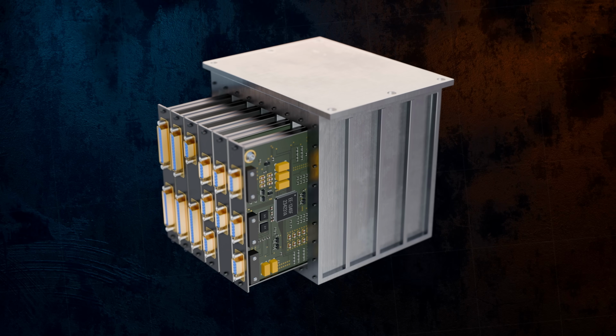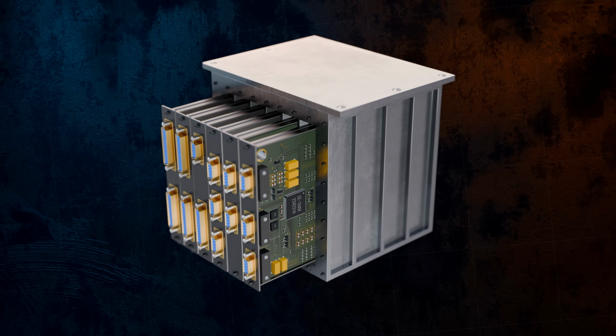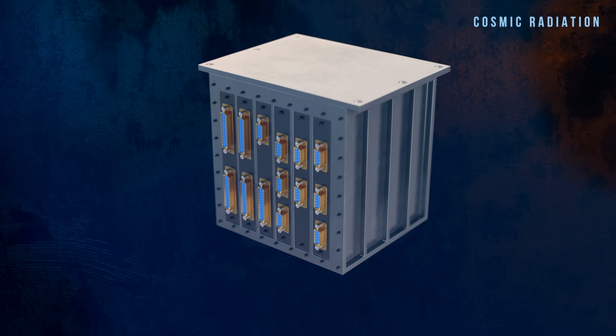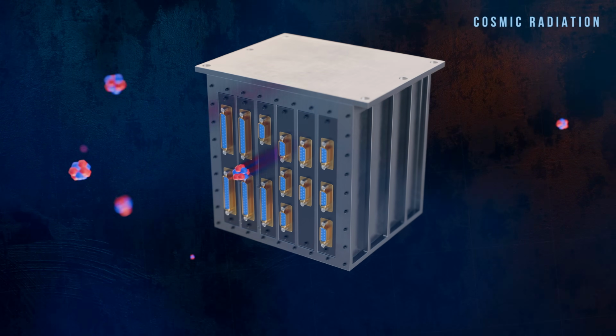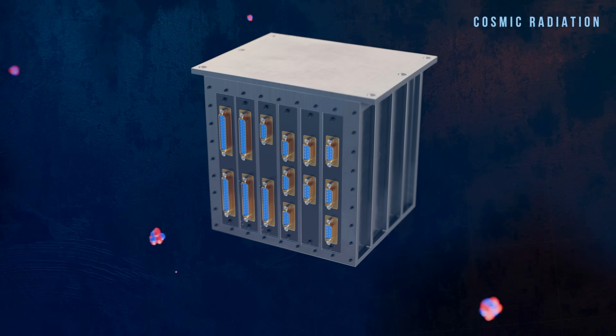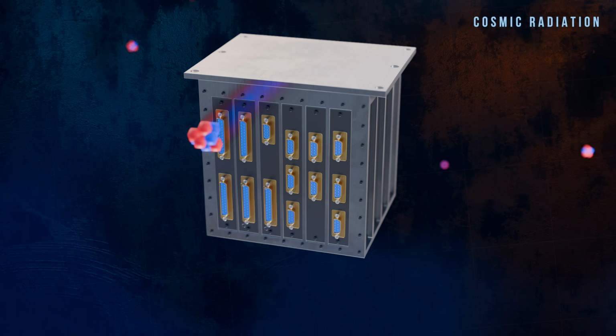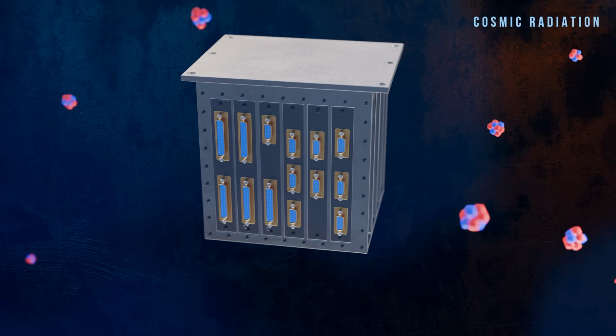One major challenge with putting electronics in space is their exposure to cosmic radiation, high-energy particles that can penetrate the structure of the satellite, disrupt circuits, and in the worst case, lead to system failure. The onboard computer, dense with electronic components, is particularly vulnerable.